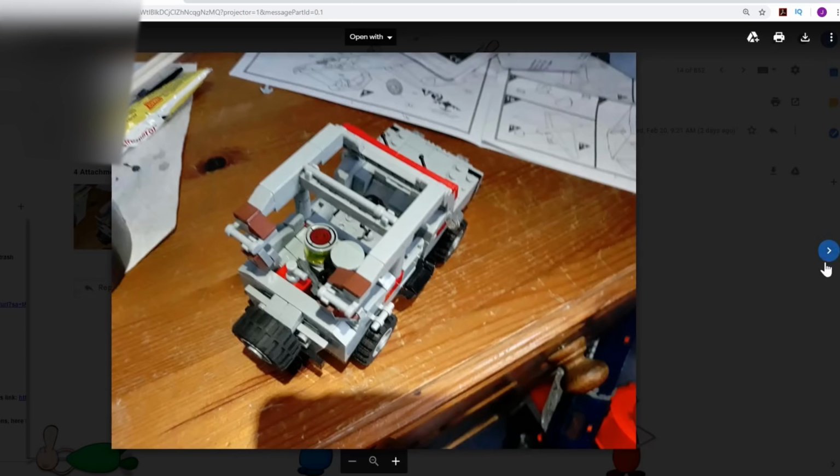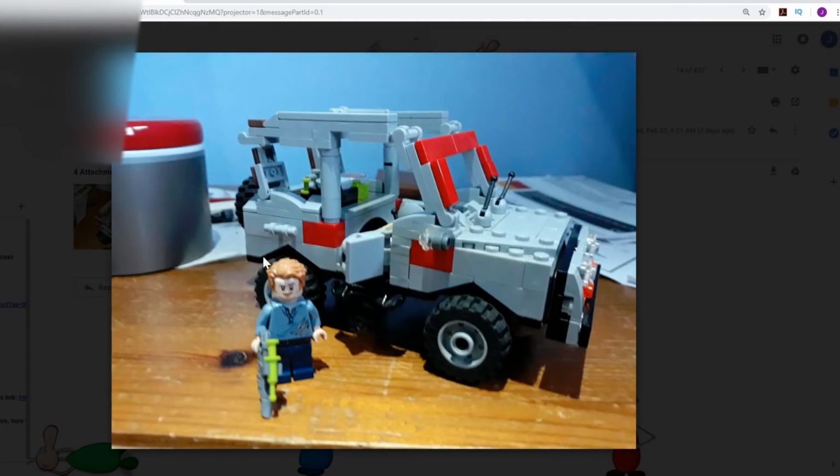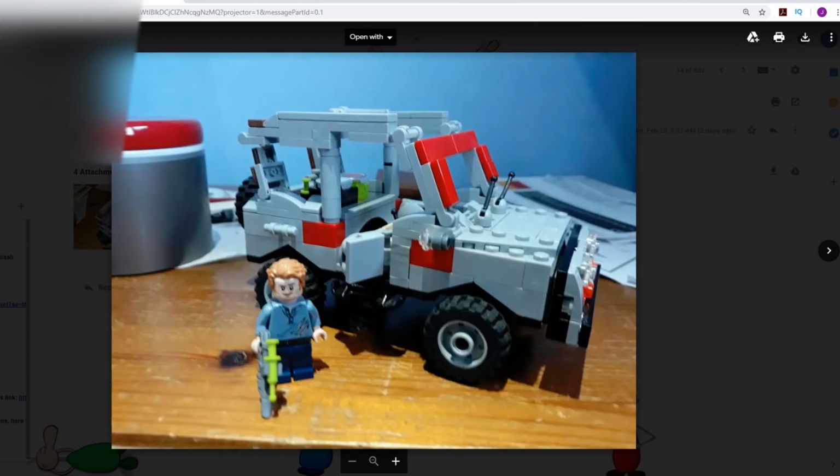Here is a Jeep build from Matt. There's, what's his name, Chris Pratt from Jurassic Park. These actually do look like Jurassic Park colors now that I can see the Jeep from the front. Got a legit interior. I love the custom build Jeep. It looks very rugged, very strong.